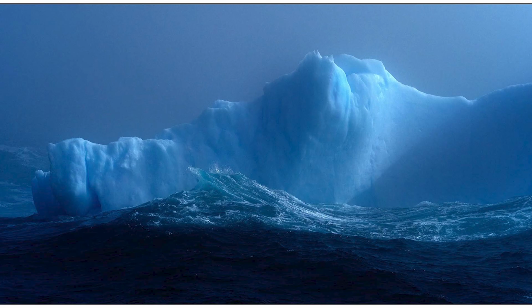A moment doesn't have to be a warm or cold-blooded subject. Here, a breaking wave in front of an iceberg in the Southern Ocean. I just love this cold palette going on across the picture with this wonderful little moment of that wave cresting.